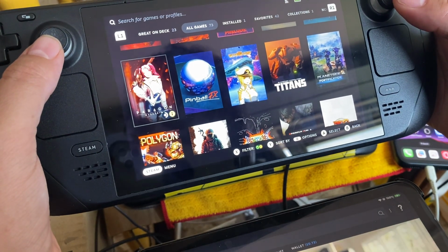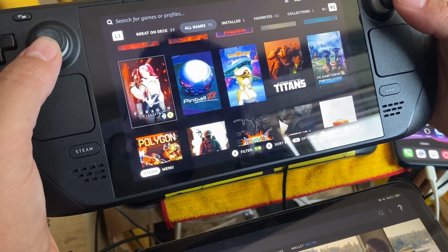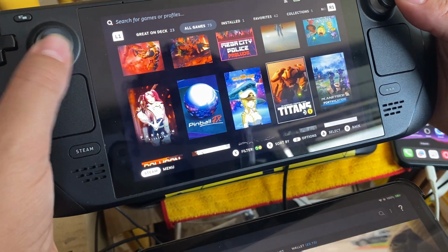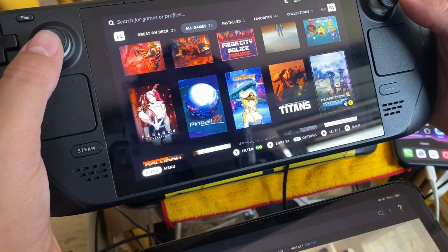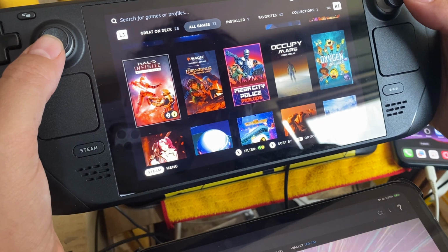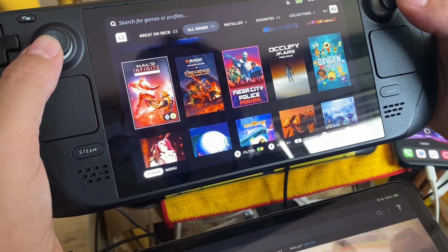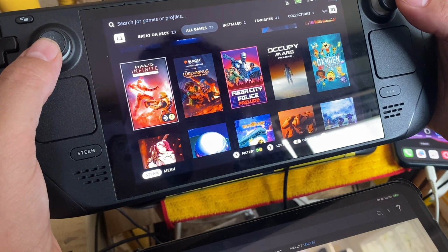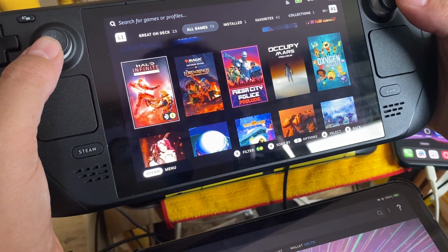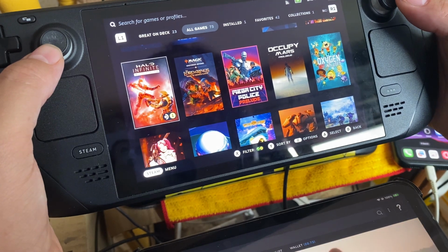Starships, Titans, Planetary Annihilation, PlanetSide 2, Fortification. I think they brought that back because of popular demand. This Planetary Annihilation, PlanetSide 2, because that's a very popular game. Halo Infinite multiplayer. What's this one? Magic, Lord of the Rings. What's this one? Mega City Police Prologue, Prelude, Occupy Mars Prologue, Oxygen Not Included.